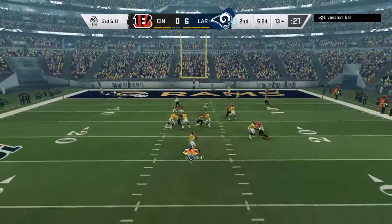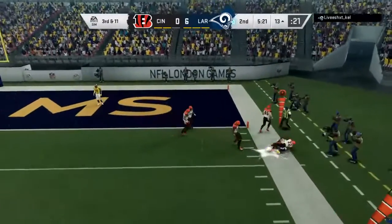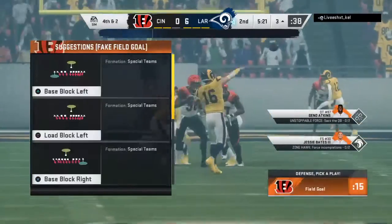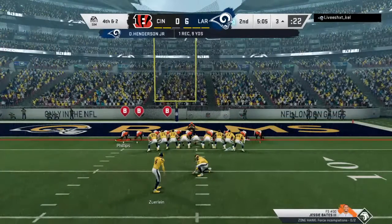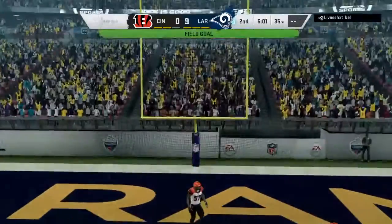Out of the gun, Goff. And he'll find Henderson there. It's complete. Give him 9 on the play, and that'll bring up 4th down. A short game that doesn't get them the first down brings up a 4th down situation. Really nice job defensively. They knew where the sticks were. They got the stop before.